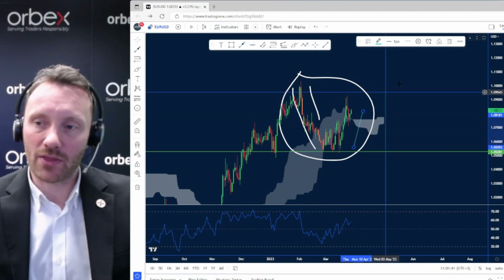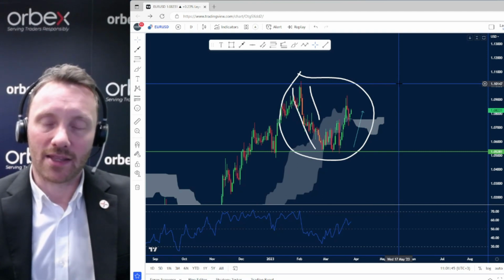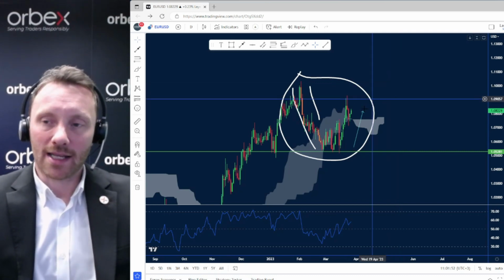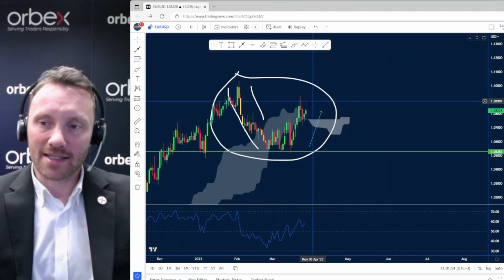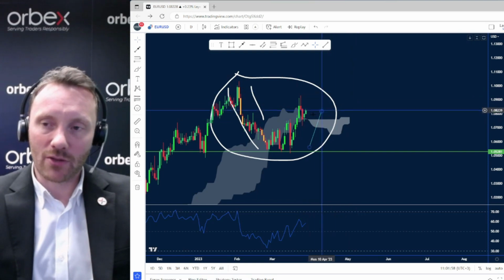And obviously with the problem with the banking system in America, this has really driven a lot of the dollar's competitors in the opposite direction. So this is what we're seeing now. And will it continue? Well, for the last couple of trading days, as you can see here, we've had a couple of good bearish candles, but now the euro is starting to creep up over the dollar.